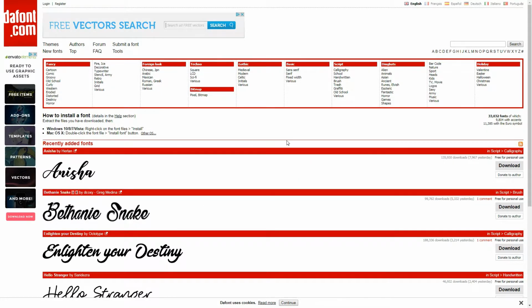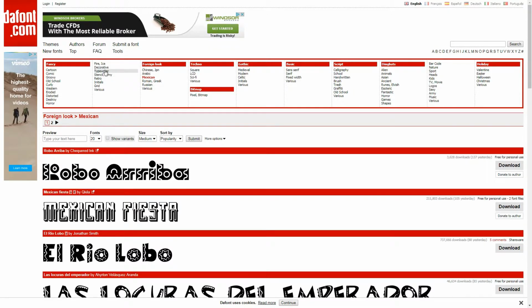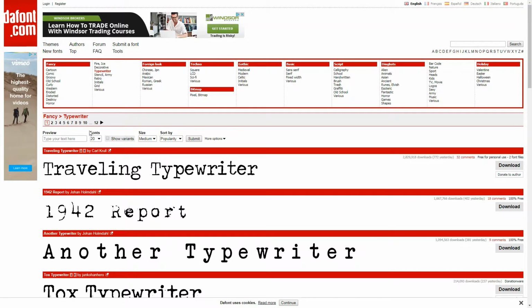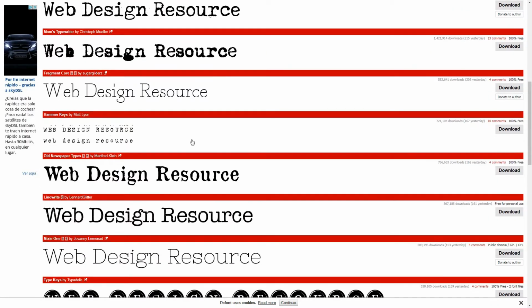Another large font database with different licenses. Download and use any typeface on your computer. To use them on the web, you need to upload the fonts to your site. While not quite as comfortable as other solutions on the list, it's still worth a look.